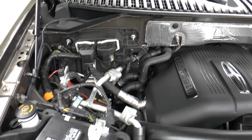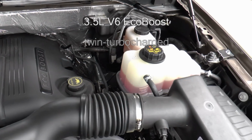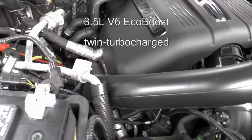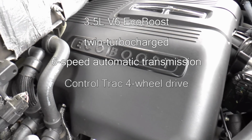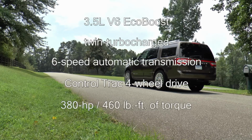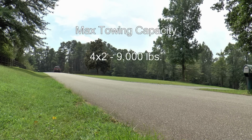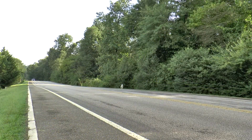Under the hood, the 2015 Navigator has the twin turbocharged 3.5-liter V6 EcoBoost engine as its sole power plant, the same one offered in the 2015 Expedition and F-150. It too is mated to a 6-speed automatic transmission with control track 4-wheel drive, yet produces an even stouter 380 horsepower and 460 pound-feet of torque. As previously noted, the 2015 Navigator can tow up to 9,000 pounds, 8,700 for the 4x4 models.